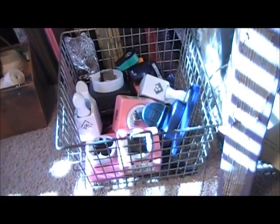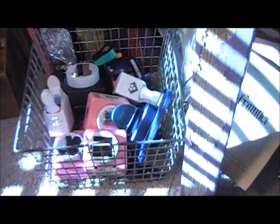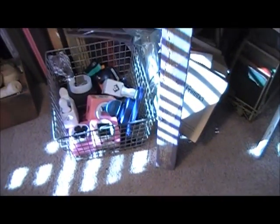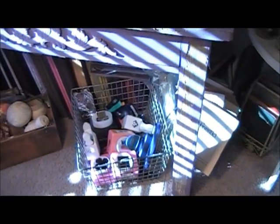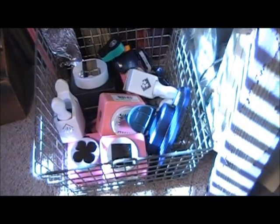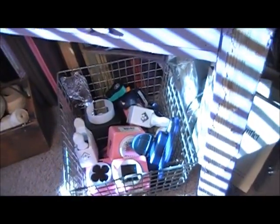This is one of about 10 of these vintage locker baskets, and they actually came from the high school in my town where I went. So it's very possible that I used one of these lockers when I was in high school. And this holds just a little part of my punches and stamps. I also picked these up recently too, so don't tell my husband. I just got those offline.